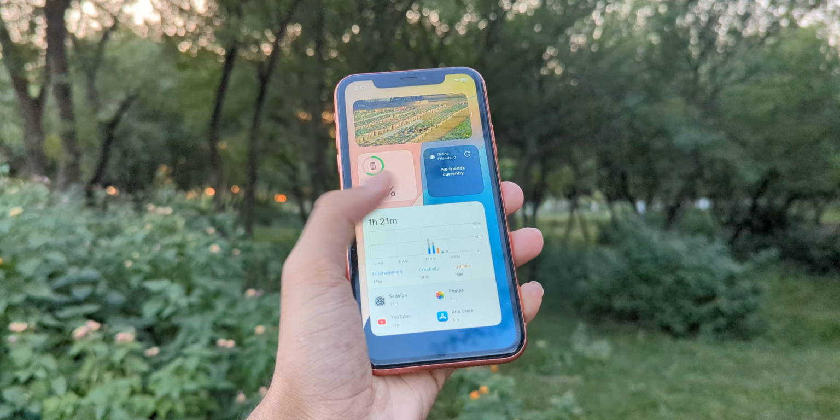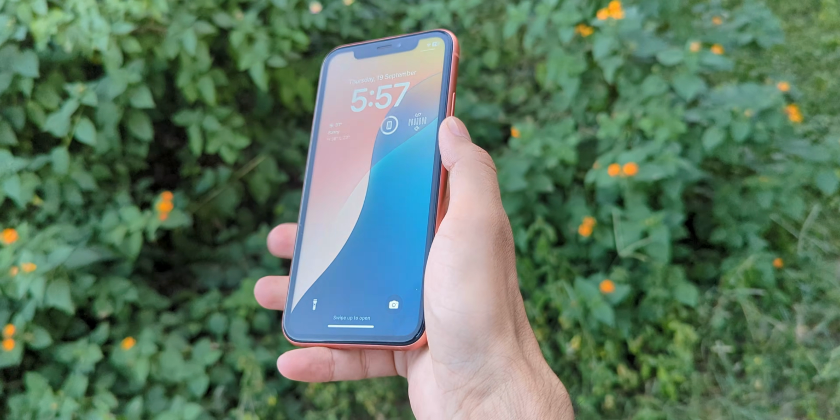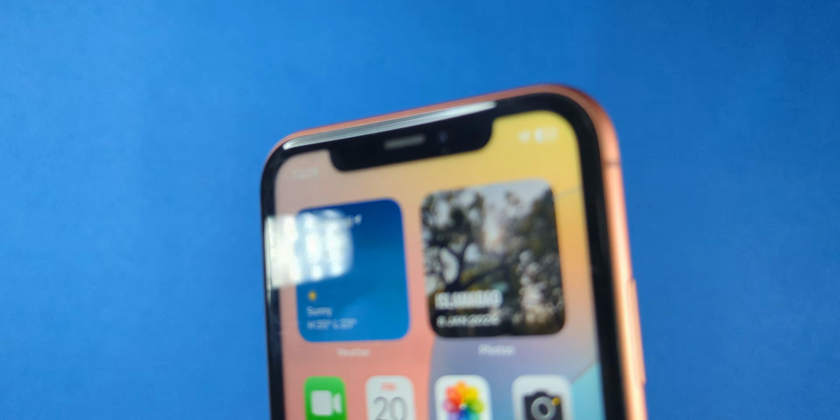And then there's Face ID. It all started with the iPhone X. Sure, it wasn't perfect in those early days, but the XR refined it with faster sensors. Now, in 2024, unlocking your phone with just a glance is second nature.